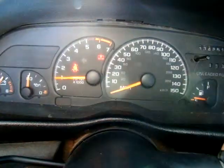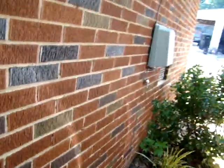134,000 miles on it. It's a monster. Now that's my '95 Z28.